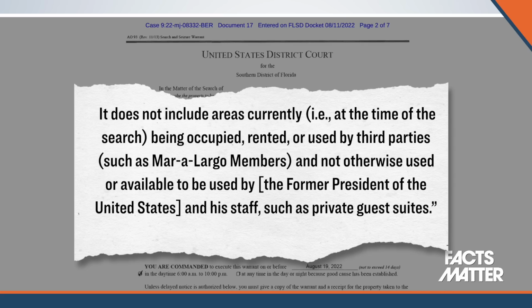It does not include areas currently, i.e. at the time of the search, being occupied, rented, or used by third parties, such as Mar-a-Lago members, and not otherwise used or available to be used by the former President of the United States and his staff, such as private guest suites." And so essentially, the FBI agents were ordered to search everywhere that either President Trump himself or any of his associates were using on the property. However, since Mar-a-Lago is a resort, they were specifically ordered to not search any of the guest rooms.